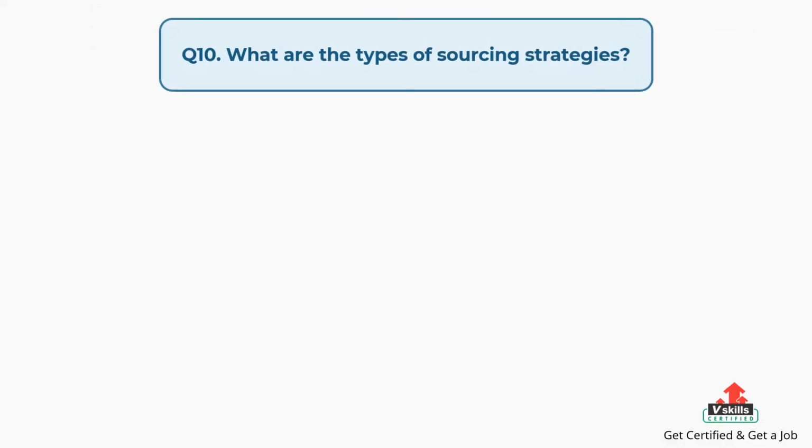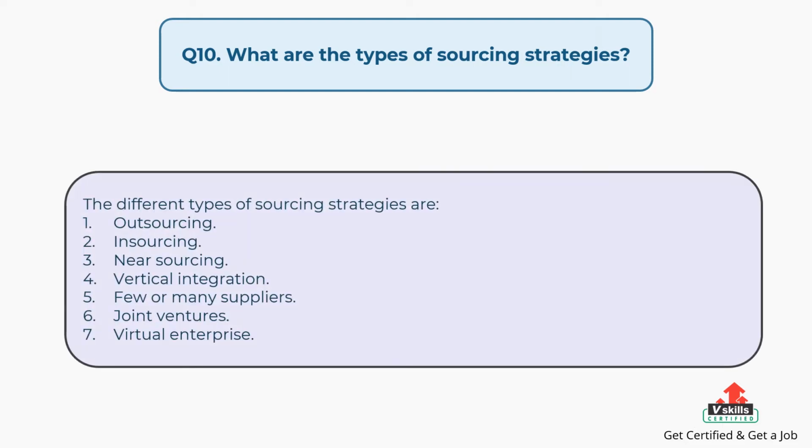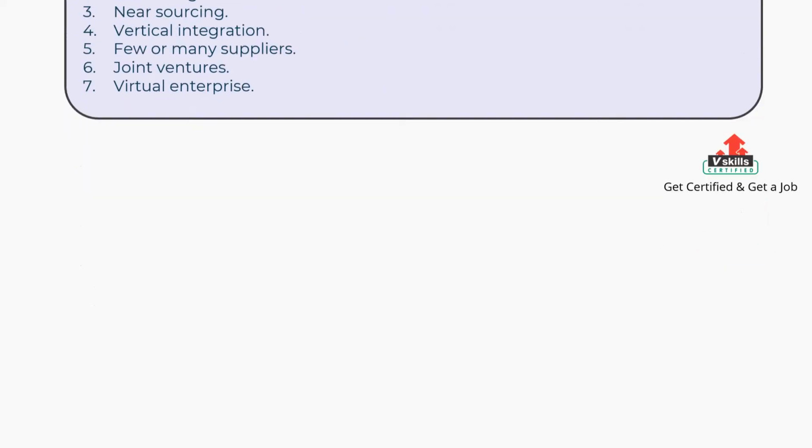Question number 10. What are the types of sourcing strategies? The answer is, the different types of sourcing strategies are: first, outsourcing. Second, insourcing. Third, nearsourcing. Fourth, vertical integration. Fifth, few or many suppliers. Sixth, joint ventures. Seventh, virtual enterprise.